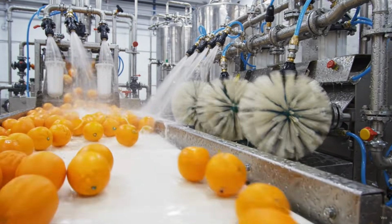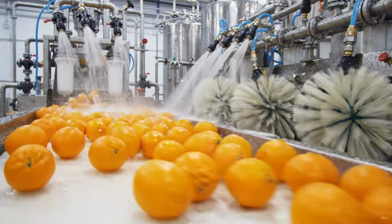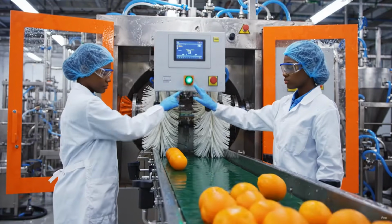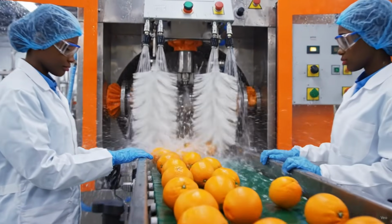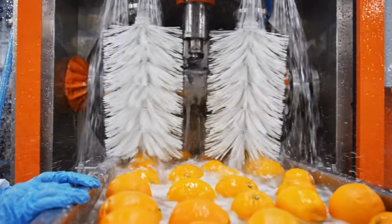The first cleaning stage prepares orange juice oranges for safe processing. Advanced cleaning technology protects the quality of every orange juice orange.